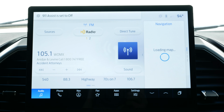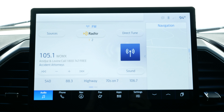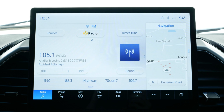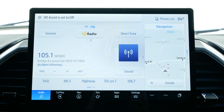Right away, you guys noticed this awesome new 12-inch display here with the Sync 4 system. What a massive upgrade to your Ford vehicle, not only from the standpoint of aesthetics, but also the technology. It's just such a great transformation. Now I'm going to show you guys a little bit about it today.